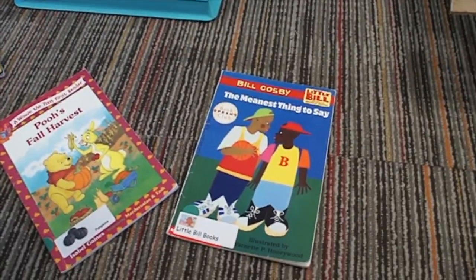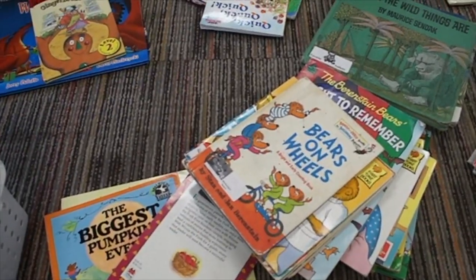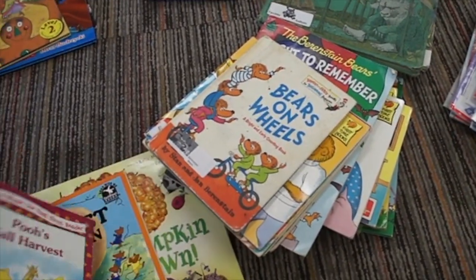All right, my camera just did something funny. Sorry. Okay, hold on one second. Okay, so let me show you my sorting so far.